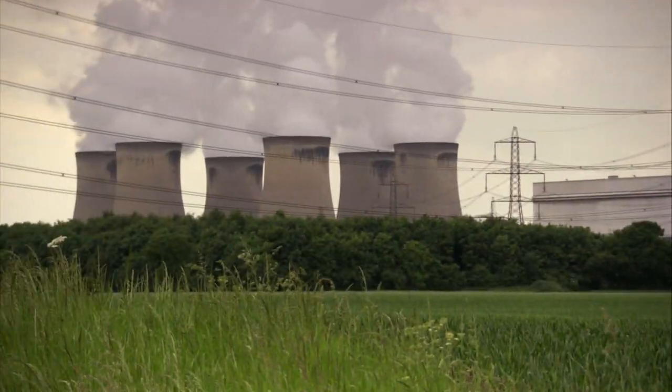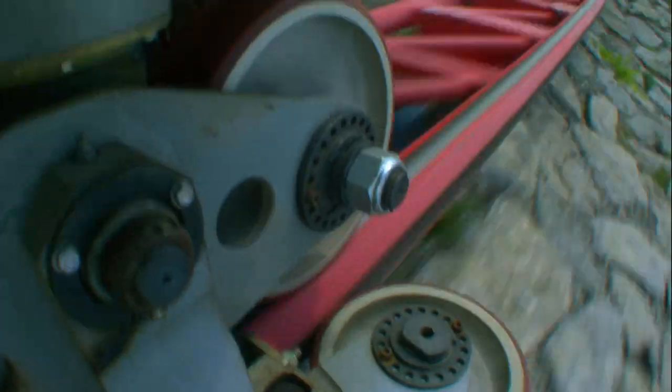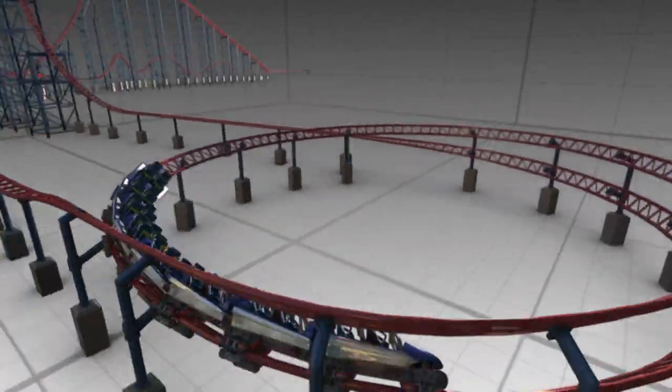A massive coal plant cleans up its act and lights up millions of homes with explosive power. This mega roller coaster cranks up the biggest scare for your buck. A thrill machine that runs on gravity.